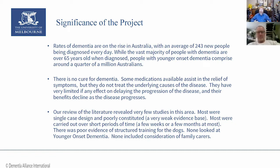This was considered to be an important project. We know that dementia is on the rise across Australia and across the world. We also know that there is no cure for dementia at this time. And the focus of intervention and support needs to be on maintaining and sustaining quality of life. And this is where we felt that the dogs had something to contribute.